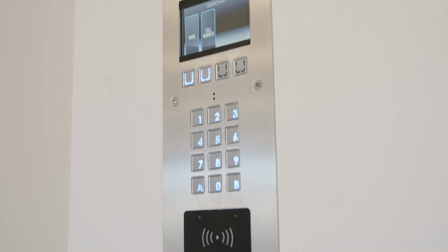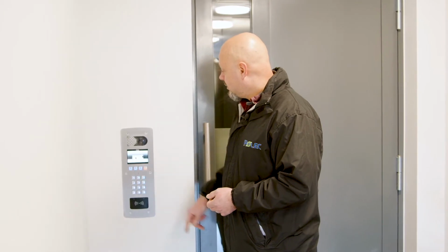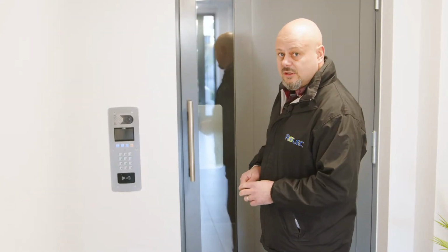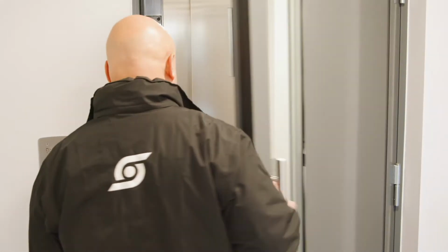Once a visitor has come through the main door, they get to the secondary panel, and they repeat the process again. They call the apartment, call number, call the same apartment number, they're called down and let through into the secondary area. Let's continue through to the lift lobby. Access granted.